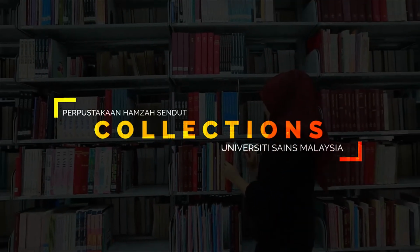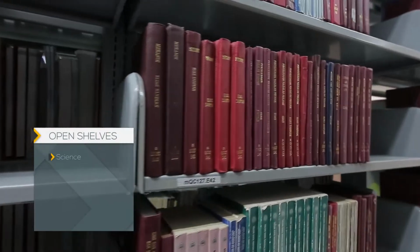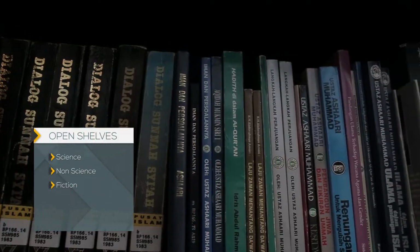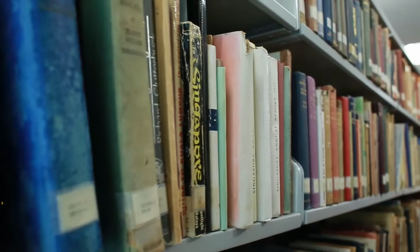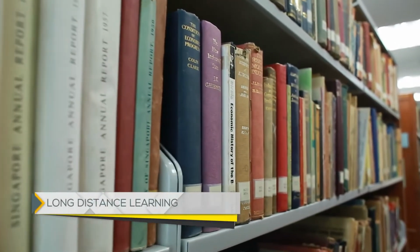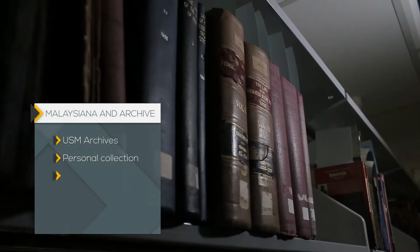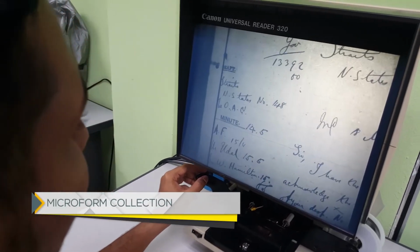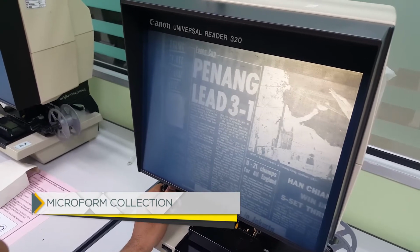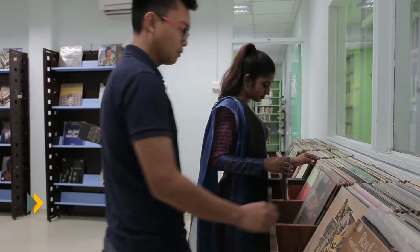The library has various collections for the use of academics and others. Open shelves. Special collection. Long distance learning. Reference collection. Malaysian and archive. Microform collection. Journals, exam papers and magazine collection. Media collection.